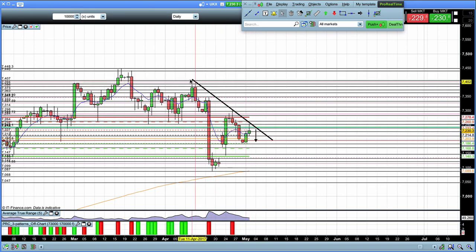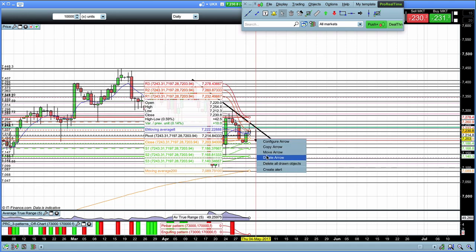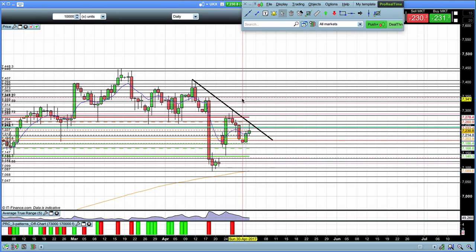You can see we've touched, the market's then dropped, it's pressed up. The pin bar right here on the 26th created the second touch. We've come down, we've pressed up once again, and touched once again. So all of these things added together gave me that bearish analysis for the market today.